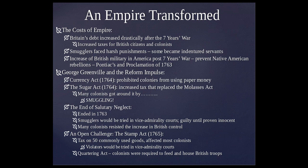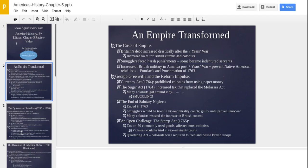Another really bad thing that the British do that really riles up the colonists is something called the Quartering Act. They're going to require colonists to feed and house British troops. This is a way of passing on the cost of British troops to the colonists rather than Britain itself paying for them. You can imagine how unhappy families were to house young male soldiers in homes where they have teenage daughters and stuff like that. And you're having to pay for these young men. You're having to worry about these young men doing something to your daughters or something like that. So the Quartering Act is something that really, really upset the colonists.